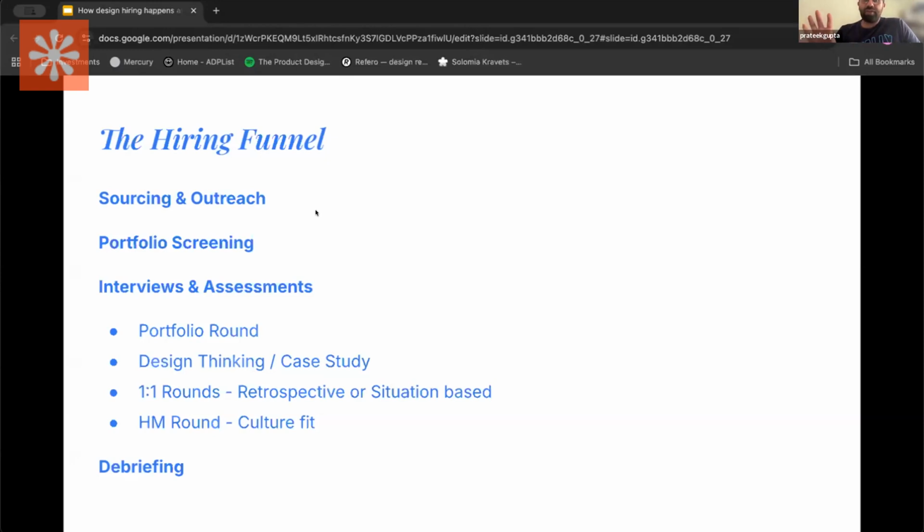Next, once the first phase is done, you move to the next one, which is the portfolio screening. What happens in portfolio screening is that when the recruiter has shortlisted you, they send all these different resumes and portfolio links to us. Sometimes it's online, sometimes they have PDFs. They share it with us, and that's where the second round of filtering happens. The hiring manager goes through the work.